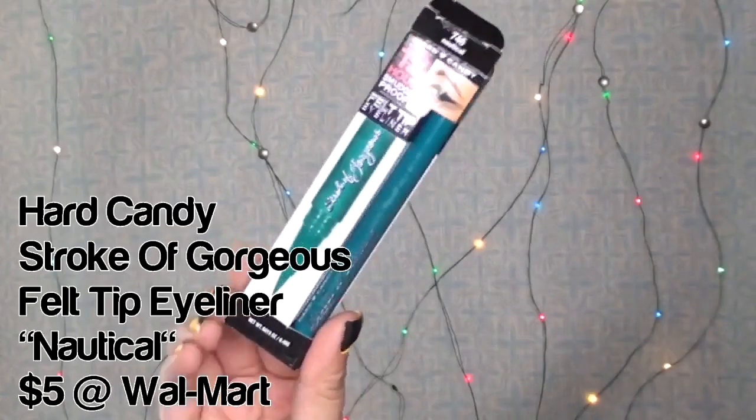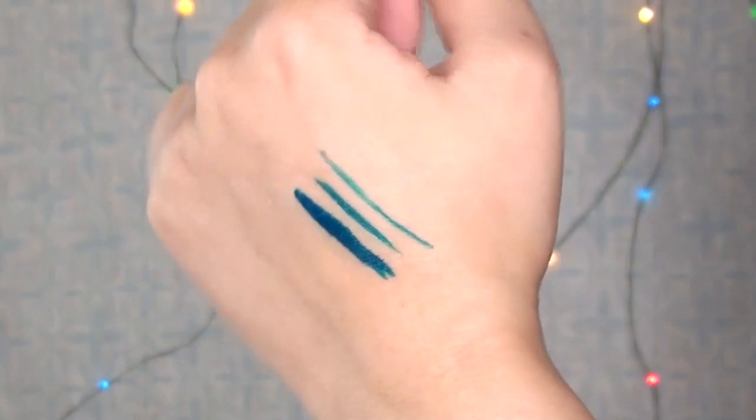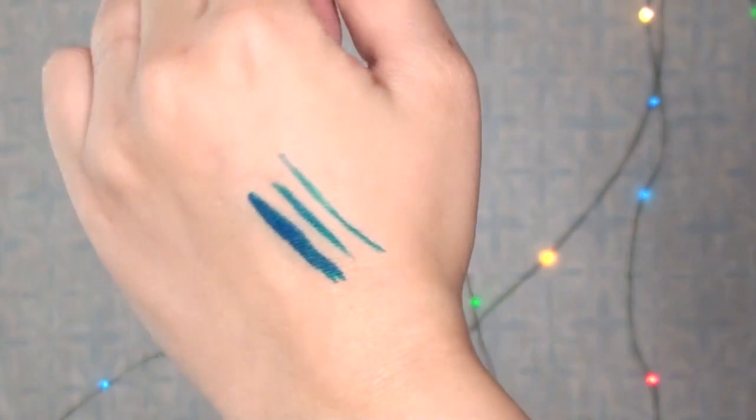That caught my attention, because usually when a company, especially a drugstore company, does a crazy colored liquid eyeliner, they have to load it with shimmer for some reason, and it's so annoying. But that girl's eye looked matte. So I said, alright, I'm going to pick this up. I don't usually wear liquid liner, but this is such a pretty shade, and if it does turn out to be like that picture, this is going to be amazing. Alright, so I picked this up, and it is pretty awesome, actually.